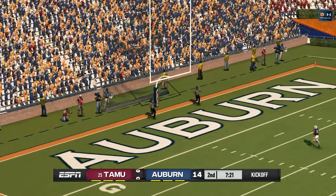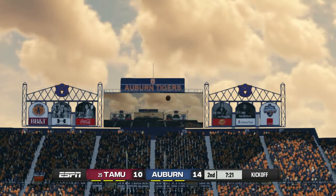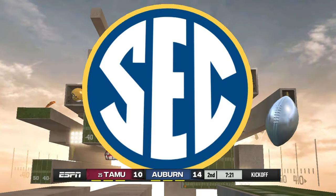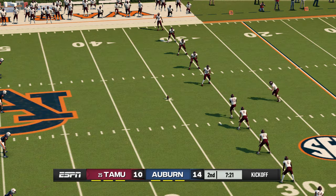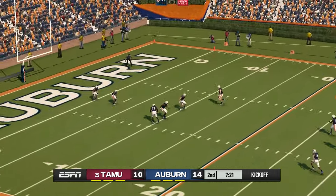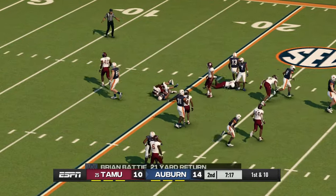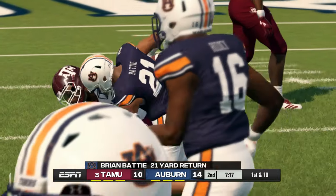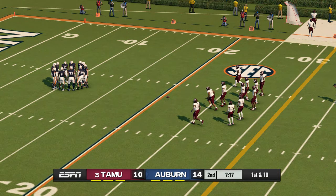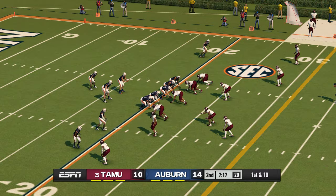Kicks up, and he splits the uprights. To kick. He kicks it off, and he got all of that one. He's to the 20. Gets out to about the 21. In a game that's this close, you can't afford to waste possessions. Auburn is up by four.